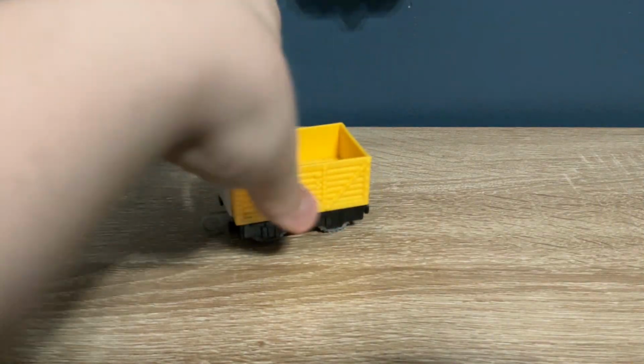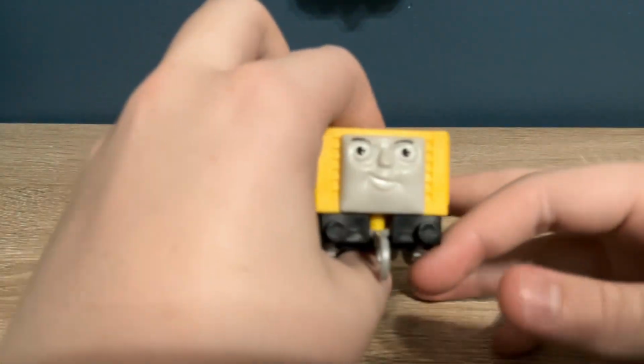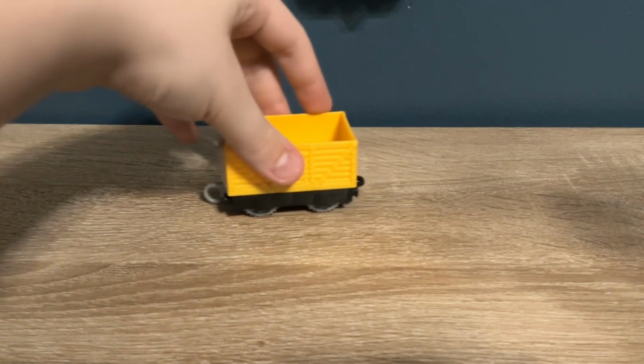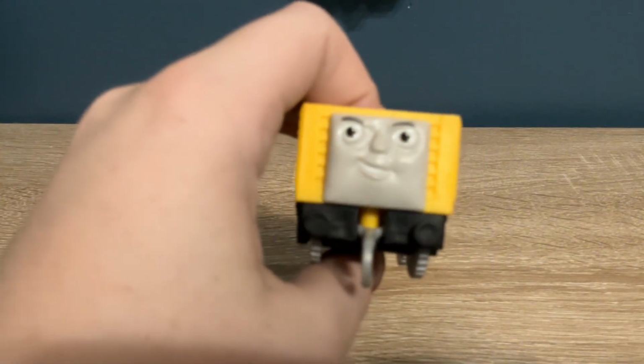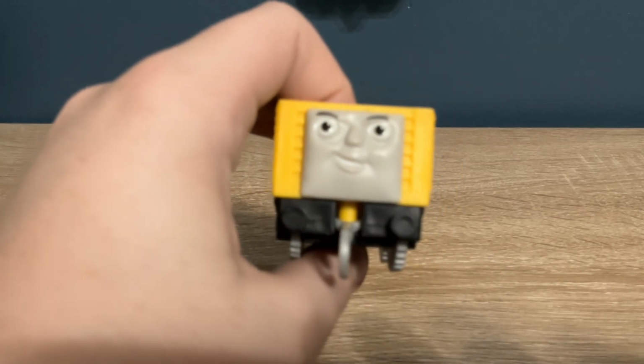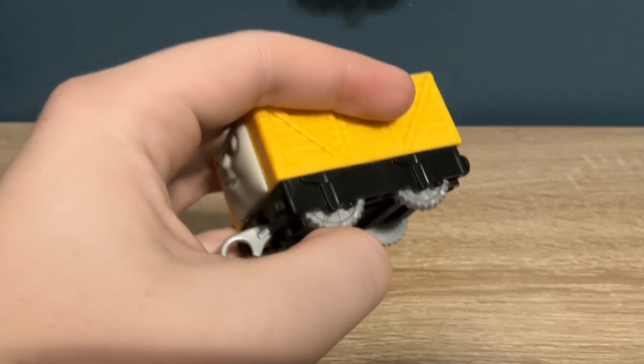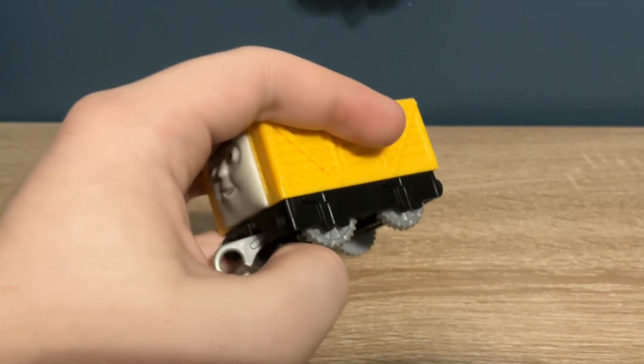Another Trackmaster 2 item, which goes to the bumpy troublesome truck. Oh god, that's not very good. No, I'm kidding. This troublesome truck is actually pretty decent. I like the face. Hang on. There we go. Okay. The wheels are fine.